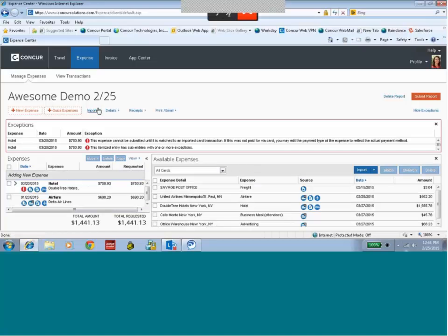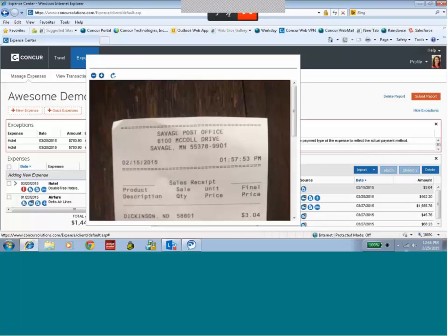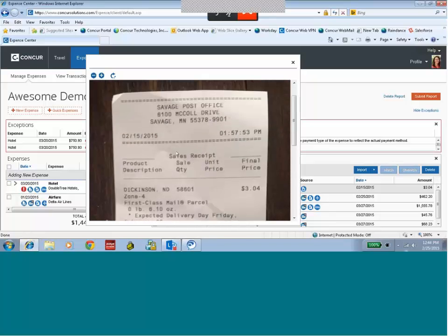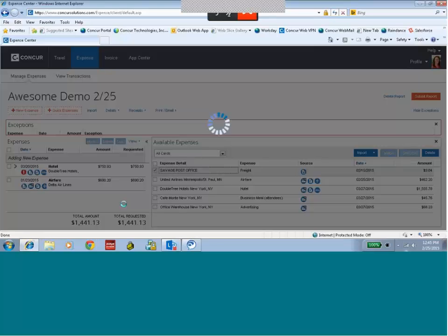So if I click import and match to my charge, here are some other credit card charges that I have out there. So here's a charge that I took a picture of on my phone. What I did before the demo is I went into my purse, and I had to make a small letter to a client. I took a picture of the receipt here, and Concur actually read all that information just by taking a picture of the receipt, and I just drag it over to the expense. Make it a little bit bigger. There we go. All right, so I just drag it over.